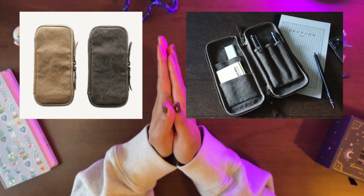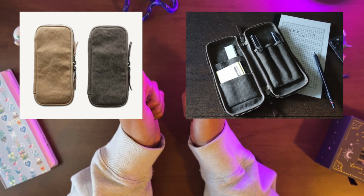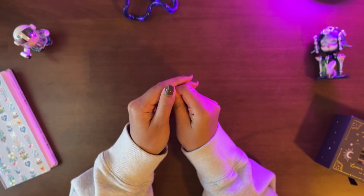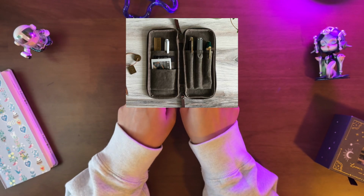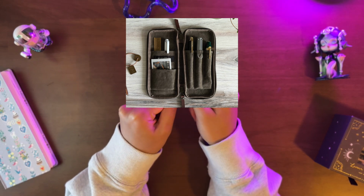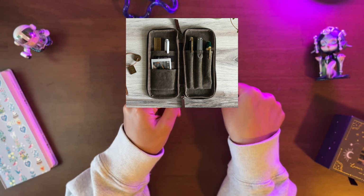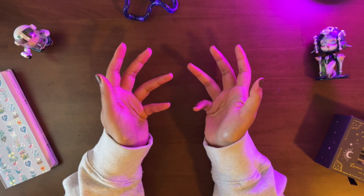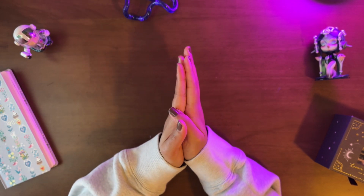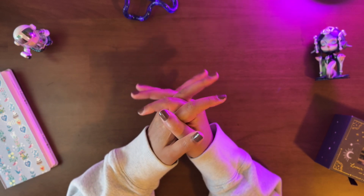I love how flat and compact they are, but they kind of have this slouchy look to them as well. I just really love the way that those cases look. And what I really like about the 3-pen case is that it seems like my pens would be really protected because each pen gets its own little pocket to go into. And that's really the point of a fountain pen case, is to individually protect each pen, in my opinion. So I would want to get something that I know would protect my fountain pens.